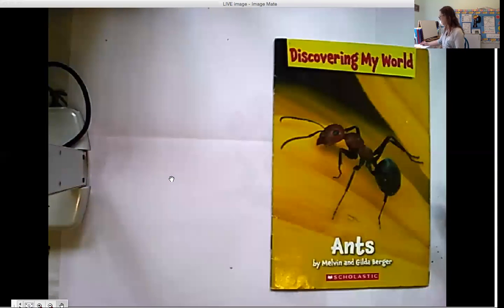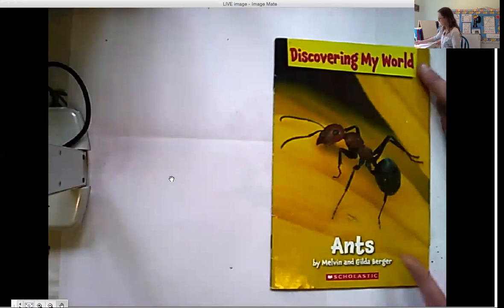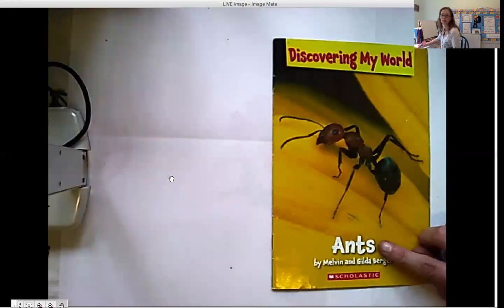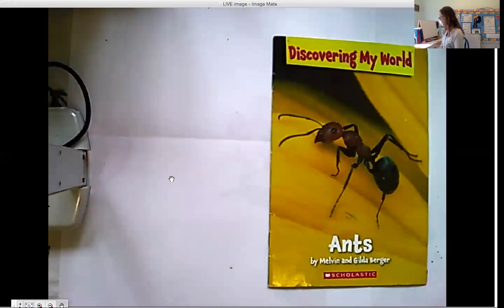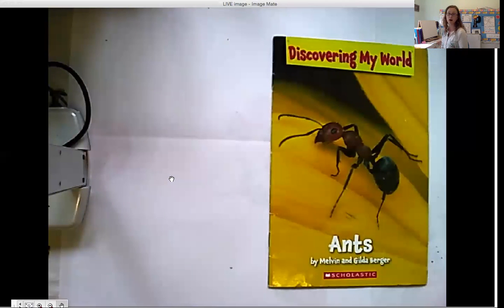So how do I know which one is the title? Well, in this book, it's a little tricky because there are two different spots where there are big words. For this one, it is down here called Ants. And usually I can recognize the title just by looking for the big words, the big letters making a word. So Ants by Melvin and Gilda Berger. And those two are the authors.